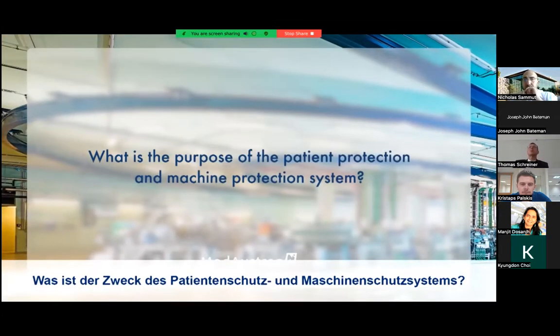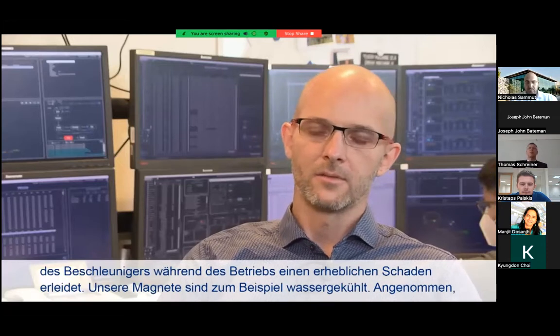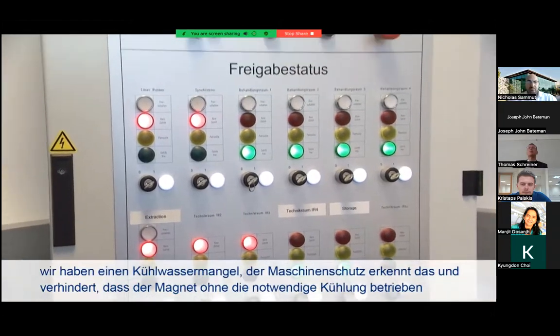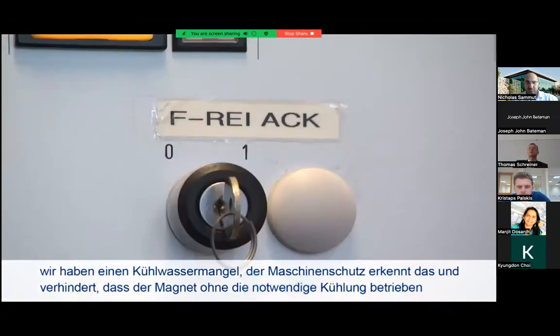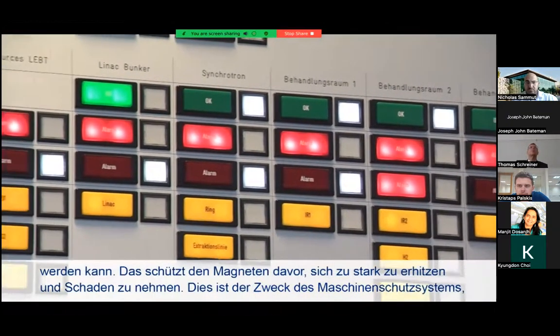What is the purpose of the patient protection and machine protection system? So there are two aspects here. The accelerator as a whole has to have a machine protection system in order to avoid that one of the components of the accelerator sustains a substantial damage during operation. For example, we have a magnet, and the majority of our magnets are water cooled. And assuming we have a lack of cooling water for whatever reason, maybe because the cooling pipe is clogged and the water flow is reduced, then this machine protection system detects it and avoids that the magnet can be operated without the required cooling. This protects the magnet from heating up excessively and effectively getting damaged because of that.